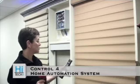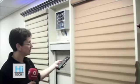So now we're going to take a look at the Control 4 remote control, and we're going to control the Hunter Douglas motorized blinds. By simply pressing the down button on this blind, the silhouette blind will go down and then it will open up. So you still retain your view and yet keep 85% of UV rays out of your home, protecting your furniture and carpets.